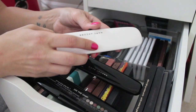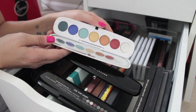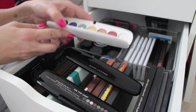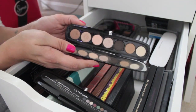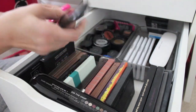So I have the Siren, which is one of my favorites. I love this palette. I mean, these shades down here are just like the best eyeshadow you will ever use. I'm gonna put them back there for now. Then this is the Lolita. This is the more neutral one. Same thing. Marc Jacobs eyeshadows are freaking phenomenal.